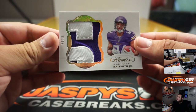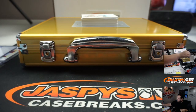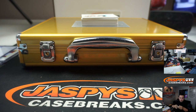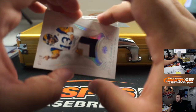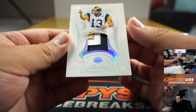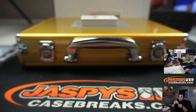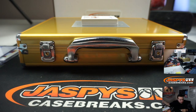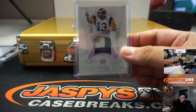And we got Irv Smith Jr. 23 out of 25. Nice huge jumbo patch right there. Minnesota Vikings random number block. That is 3. Going to Fouled. And we got 7 out of 20. Nice 3-color patch. Kurt Warner for the Rams. Random number block 7. That's going to Chris.